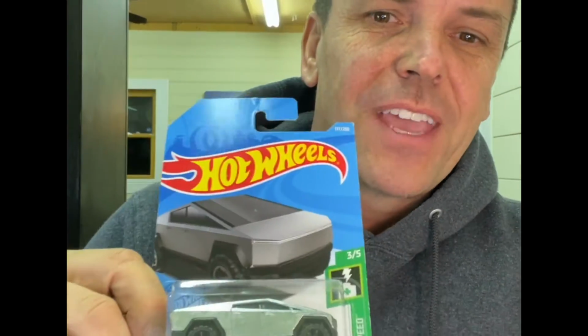So I've loved Hot Wheels and Matchboxes ever since I was a little kid, and I can't stop buying them. This is a 2020 Tesla Cybertruck, and it is from Hot Wheels. It wasn't released until just a few months ago. We're opening it up right now.